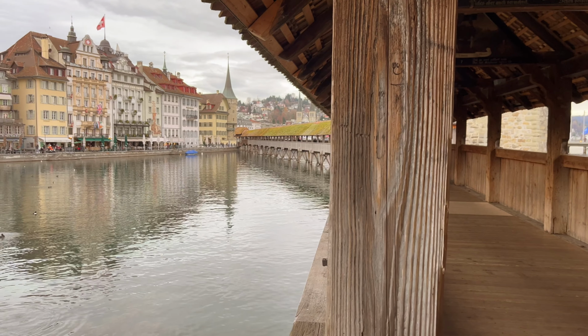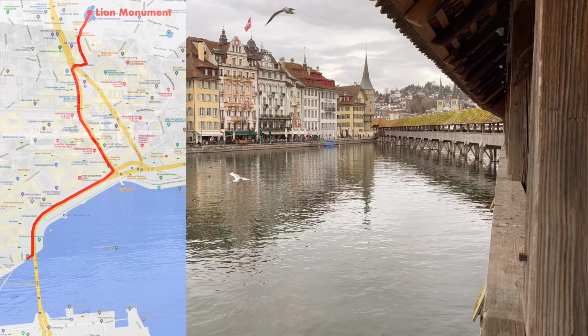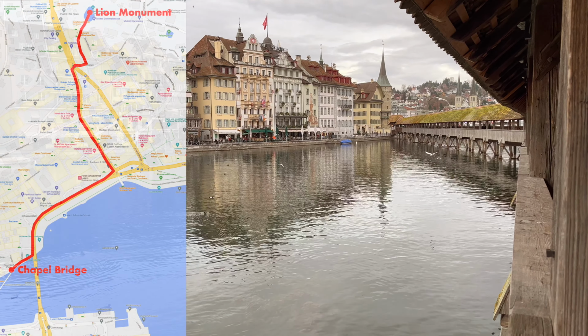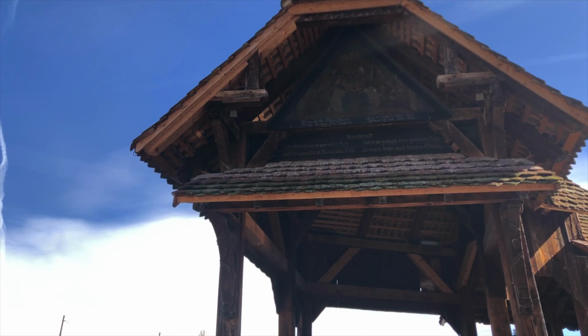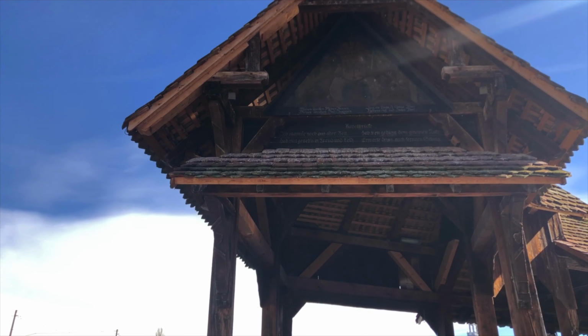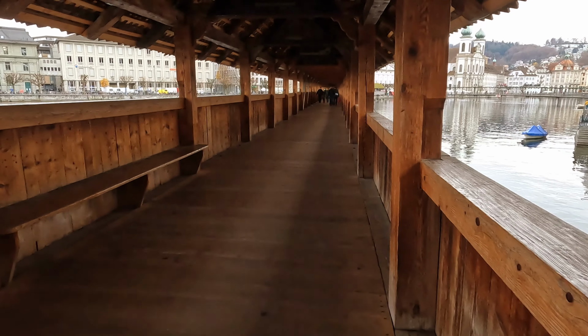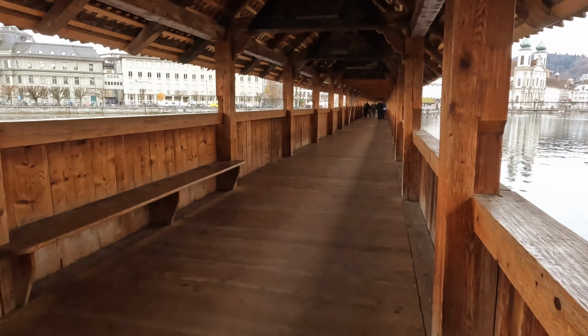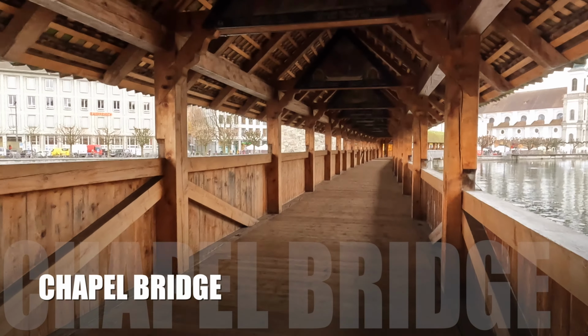The next item on our itinerary was the Chapel Bridge. We walked back the same route until we reached Spreuer. Before the bridge crossing, we turned right on Rathausquai, and ahead was the entrance to the Chapel Bridge. The bridge is considered to be Europe's oldest covered bridge. It was originally built in the 14th century as part of the city fortifications.